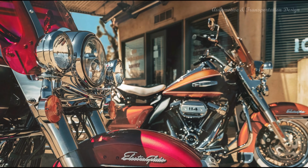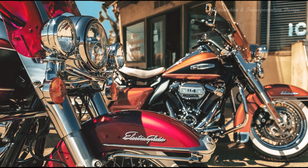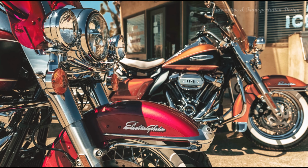The Highway King model will be offered in two color options. Hi-Fi Orange. In 1968 the Electra Glide model topped the Harley-Davidson motorcycle line.